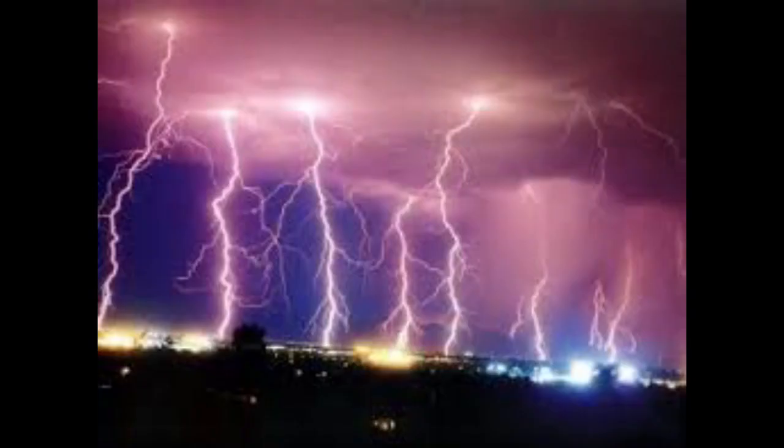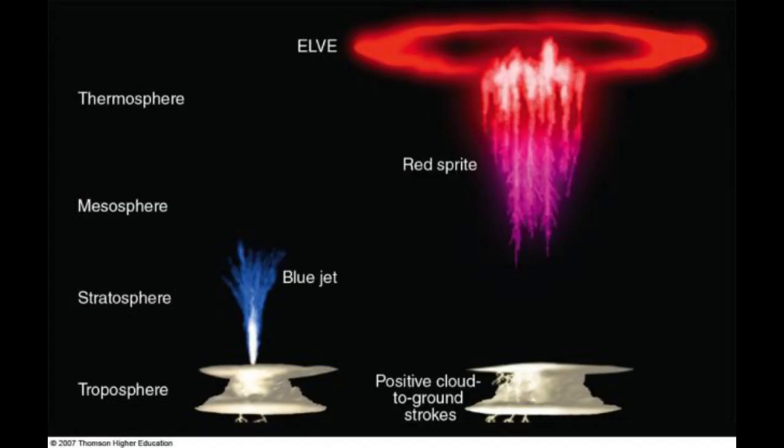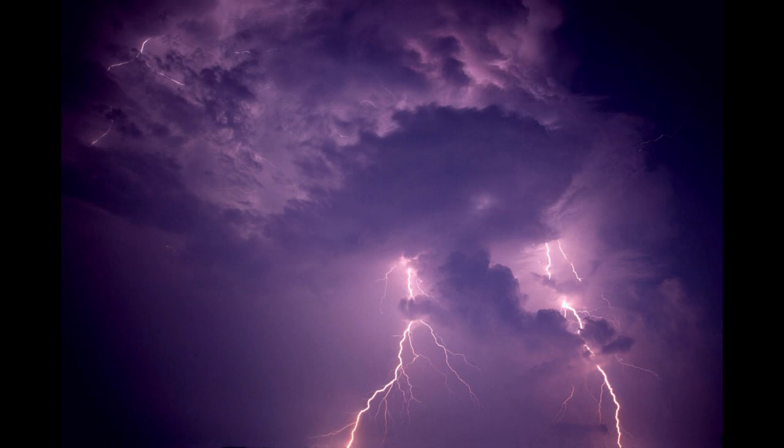Sprites are sometimes inaccurately called upper atmospheric lightning by dumbasses, right? You know, like some guys like, oh my God, look at that upper atmospheric lightning. And I'd be like, no, dumbass, that's a sprite.